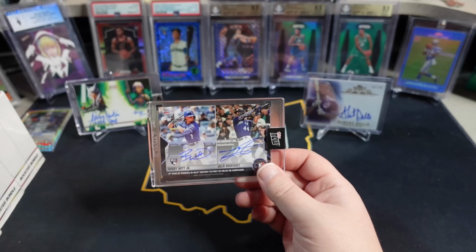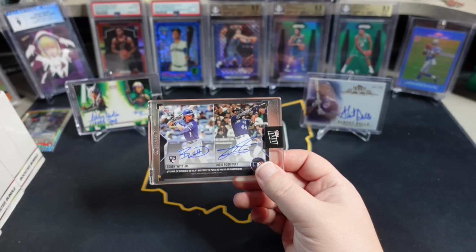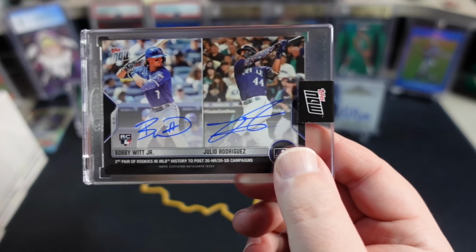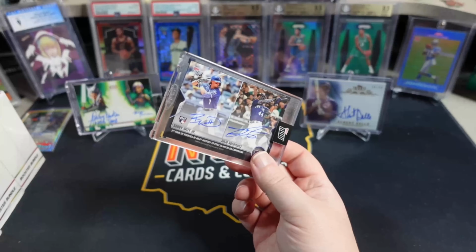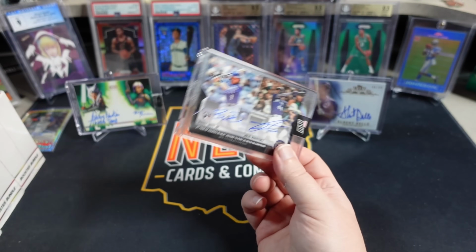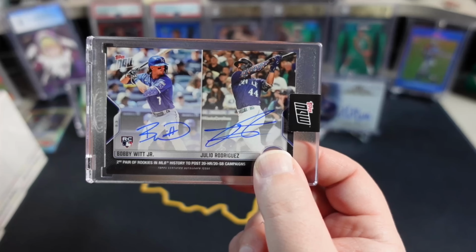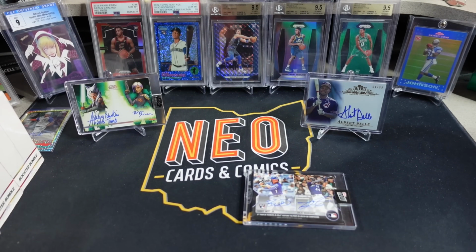But the moral of this story is, sometimes you just run into cards that you either didn't know existed or forgot existed. And this was just a card that I simply did not realize was out there. I think one sold for around $450 and I paid $550 for this one. For that $400 to $600 price point to get a rookie dual auto of two of the best young players in baseball, I'll take that shot. We'll see if it blows up in my face or not.